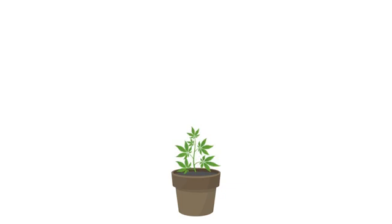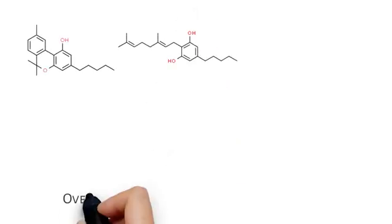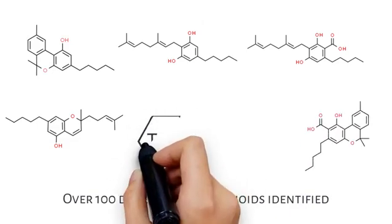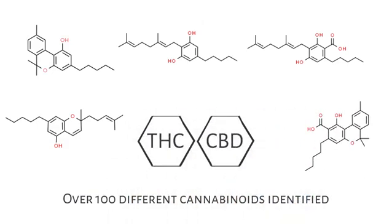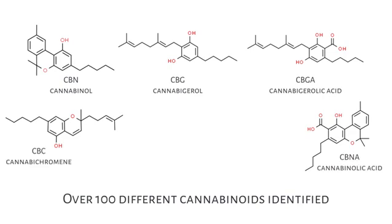Cannabinoids are biologically active compounds sourced from the cannabis plant. While over 100 different cannabinoids have been identified, only THC and CBD are well studied. That's because THC and CBD are abundant in the plant and easiest to extract. Attention is now turning to rare cannabinoids for their potential medicinal properties.